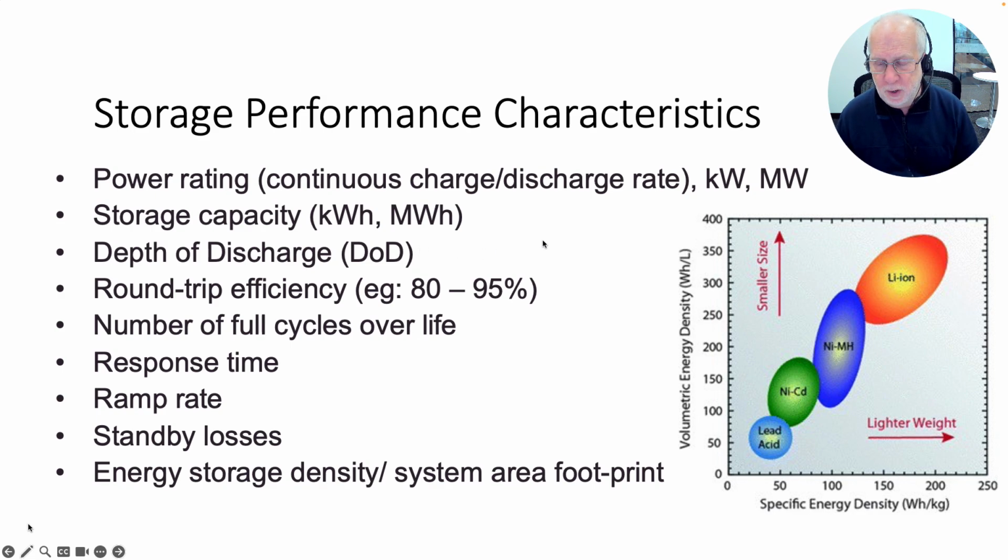There's depth of discharge. How low can the storage go? Round trip efficiency. So if you put power in, what fraction of it do you get out? Or is some of it wasted in going in and out of your storage system? There's a number of full cycles over life. As we know, mobile phone batteries only last a few years, and for most batteries, there's only a limited number of times you can recharge them before you need to replace them. And if you're going to build billions of these things, that could be a huge industry, just constantly replacing and recycling batteries. Response time. Let's imagine something goes wrong and a wind turbine cuts out.